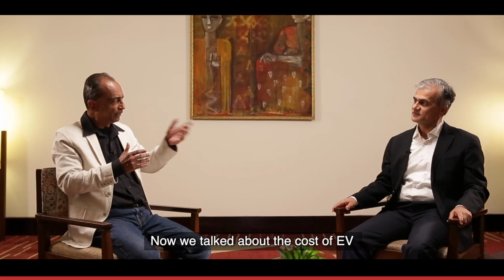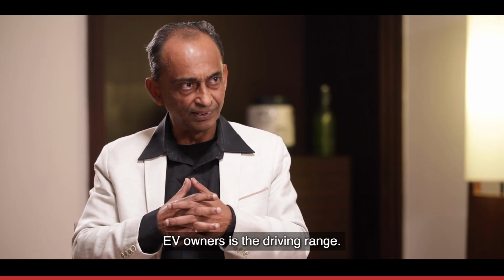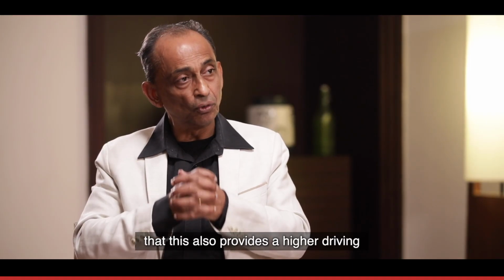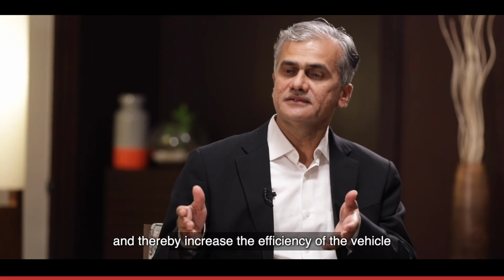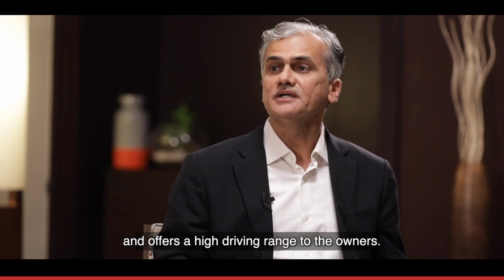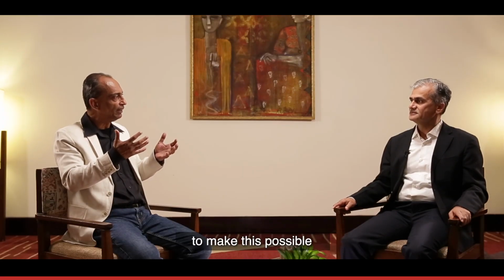Absolutely. Now, we talked about the cost of EV, but the other anxiety amongst EV drivers, EV owners is the driving range. So does that mean that this also provides a higher driving range for the vehicle? Yes. In turn, it reduces the weight of the vehicle and thereby increases the efficiency of the vehicle or entire powertrain and offers a high driving range to the owners. So lower cost of the EV, higher driving range. What are the technologies you're using to make this possible?